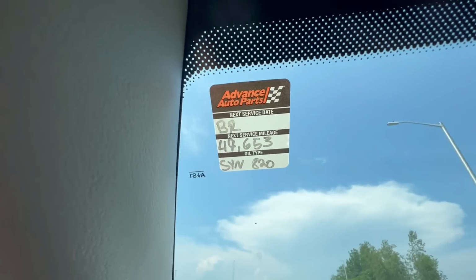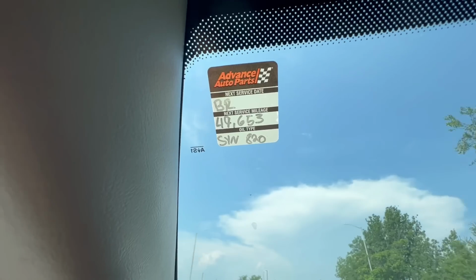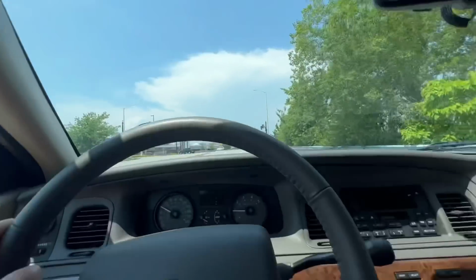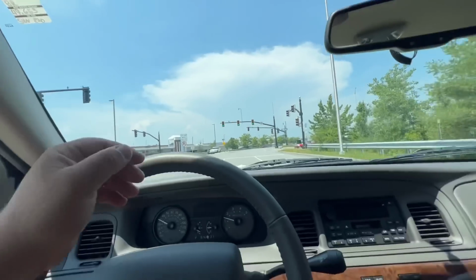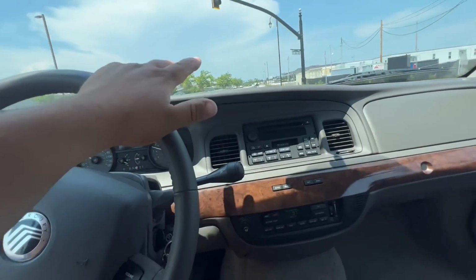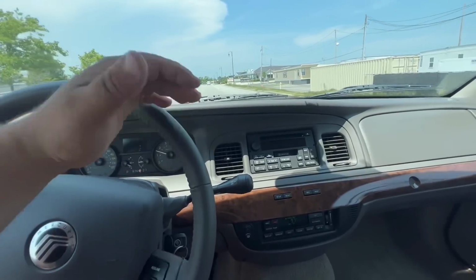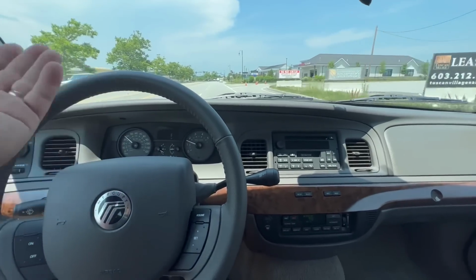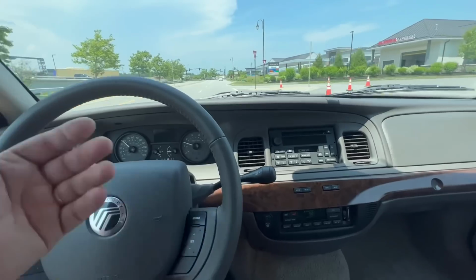And even the oil change sticker from the previous owner, the next oil change was due at 49,653 miles. I didn't put that there. That was from the previous owner, although I did do a fresh oil change. So I just want to throw that out there. Some states are exempt from mileage over 10 years, like Florida is. So it's not even an issue.